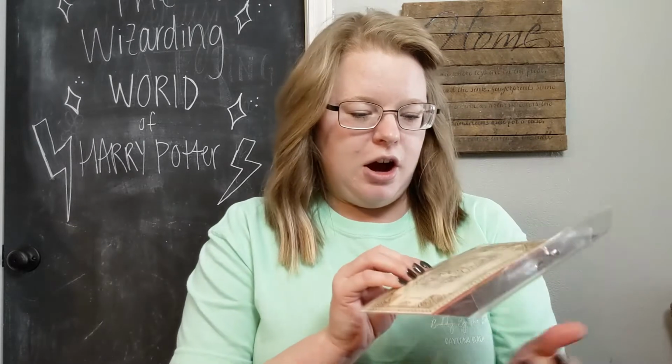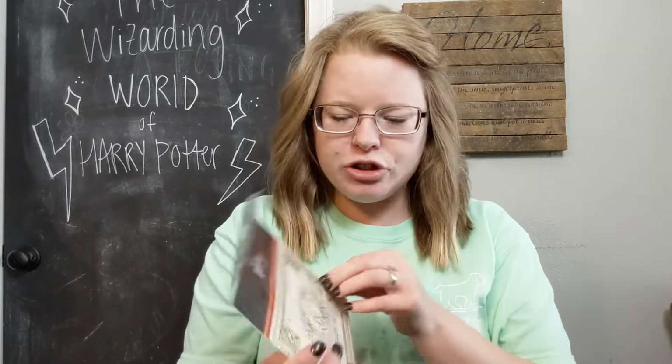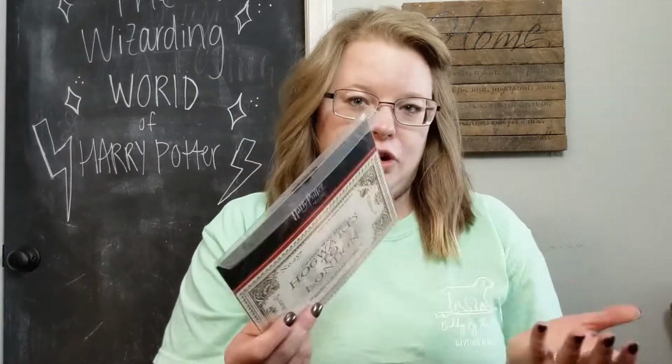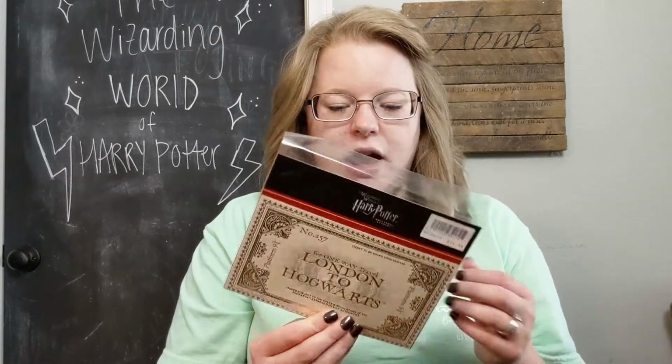They're very, very cool. So the second thing that I got is the Hogwarts to London and London to Hogwarts train tickets. So there's 2 tickets in here, and it's basically your train tickets. You don't actually use these in the park. They are strictly just for enjoyment to have. I'll probably put these in my scrapbook with my Gringotts dollars and my money exchange. So this is very cool.